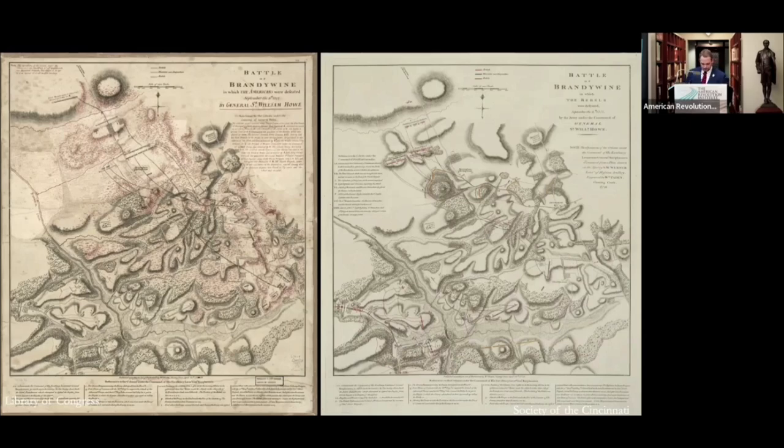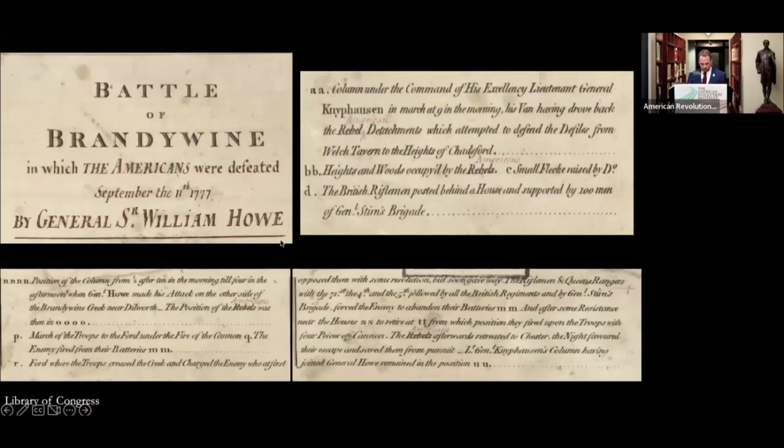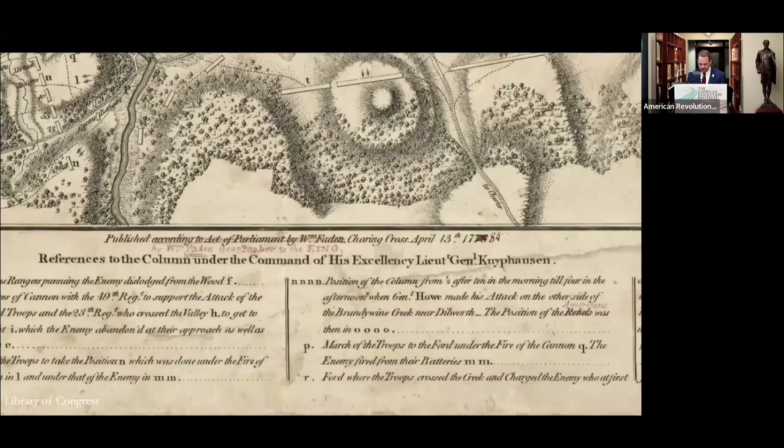So what exactly did Faden change? Let's start with the obvious. We can see that Faden crossed out each use of the word rebels and changed it to Americans, in all of the explanations, as well as the map's title. We can also see that the date is changed from April 13, 1778 to April 13, 1784.